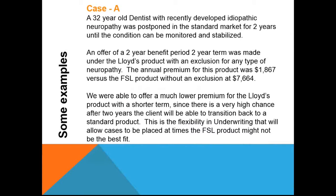Trish, I'm going to let you walk through. These are some examples of some recent cases that we've underwritten. And Trish, you want to just walk through these, that would be greatly appreciated since you're the underwriter here. I'll be glad to. Thanks, Jeff.